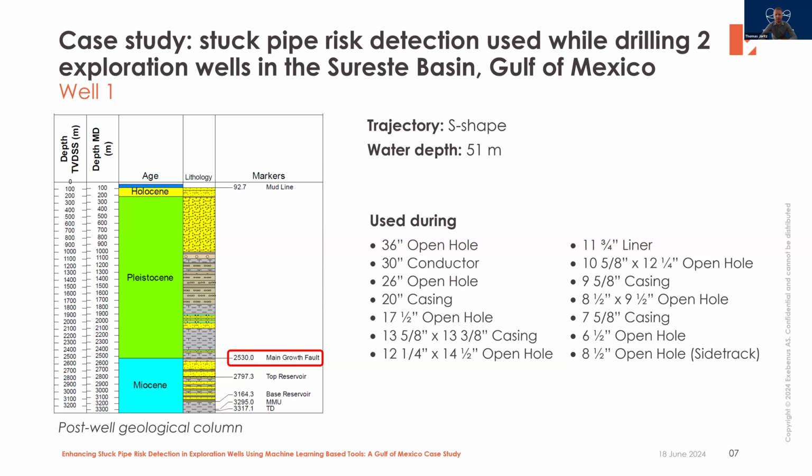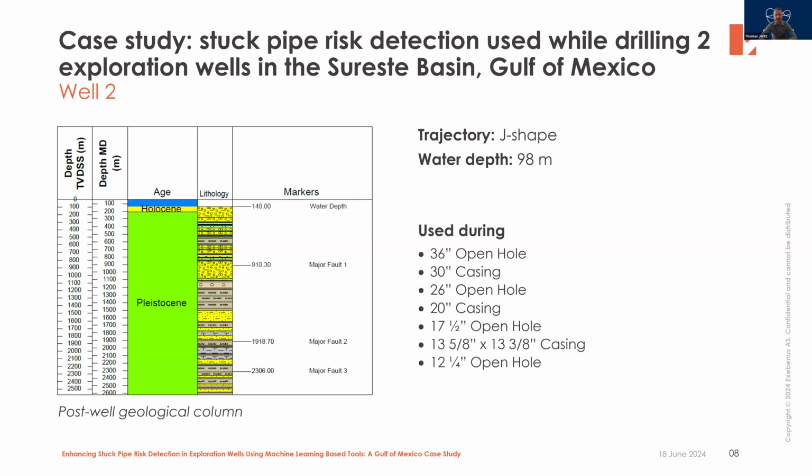Could you go to the next slide, please? Here you can see the second well. In terms of drilling, it was an easier well to drill. It was a J-shaped design, not an S-shaped design. The water depth was 98 meters, so both wells were drilled with a surface BOP. For the casing design, again, we used the same philosophy, a conservative casing design, and we drilled the well all the way to a 12.25-inch open hole section, only in the Pleistocene geology. And again, spotter was online for all these sections, from 36-inch to 12.25.